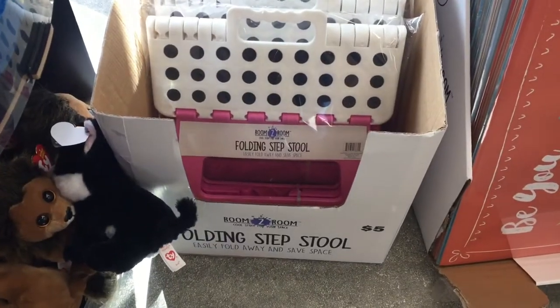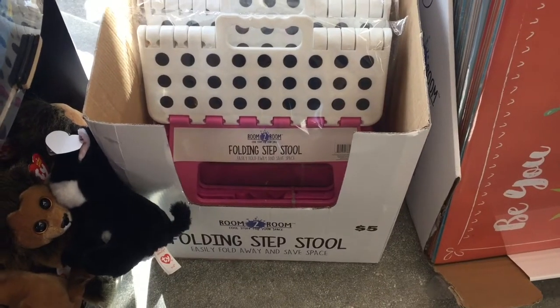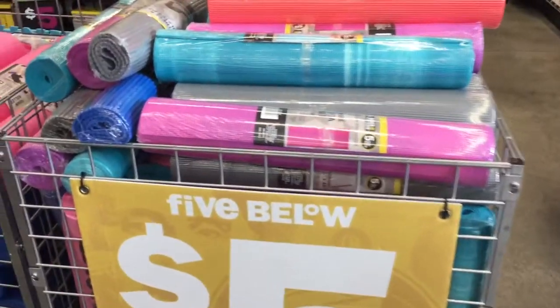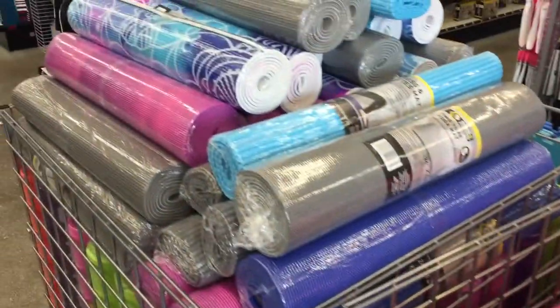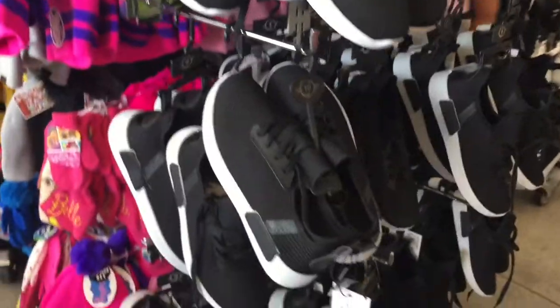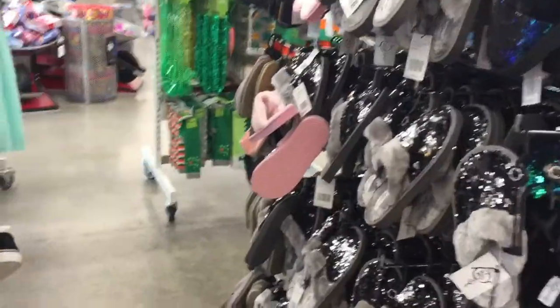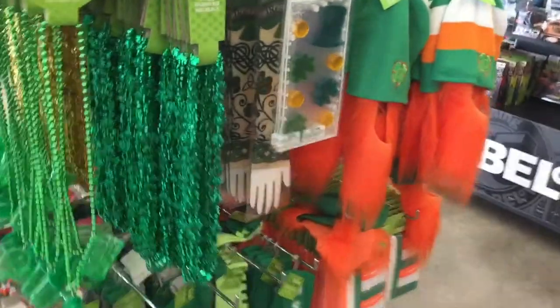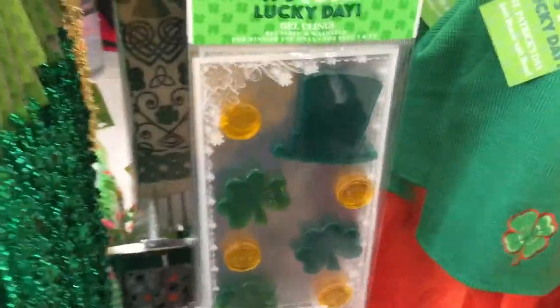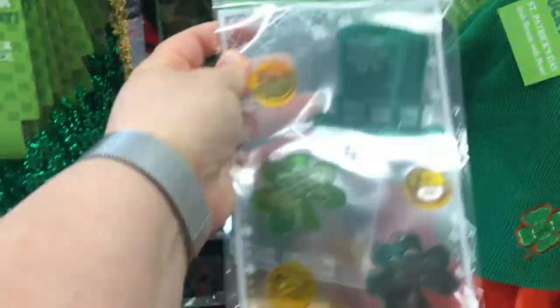This neat little step stool. It's a folding step stool for $5. Yoga mats, foam rollers, and another pile of yoga mats. Shoes. Sparkly shoes. Ooh, they have a section for St. Patrick's Day. I am definitely taking this to put on my classroom door for March.